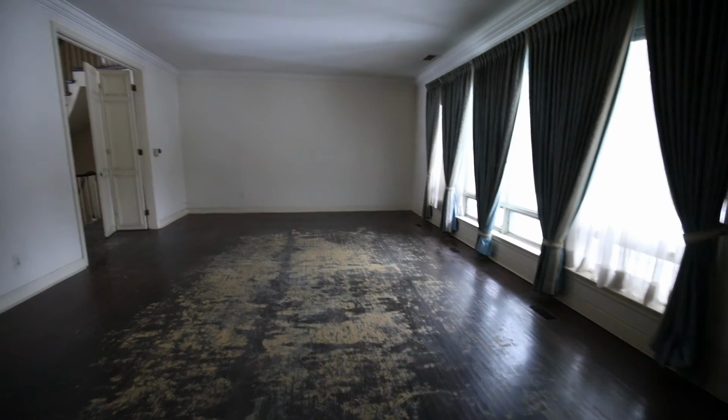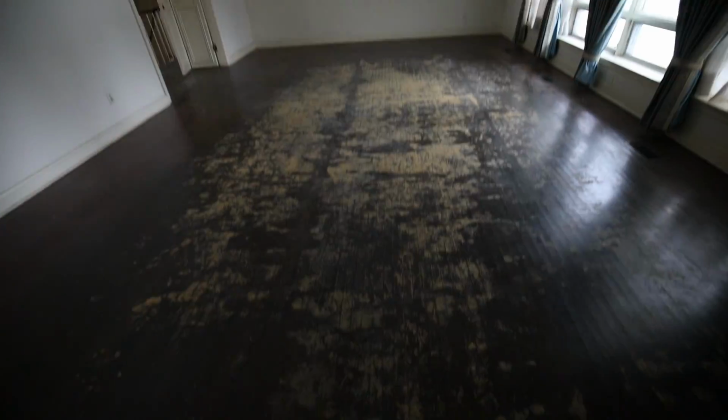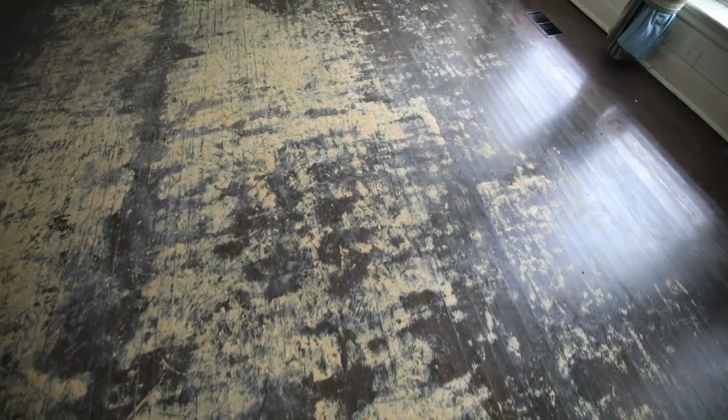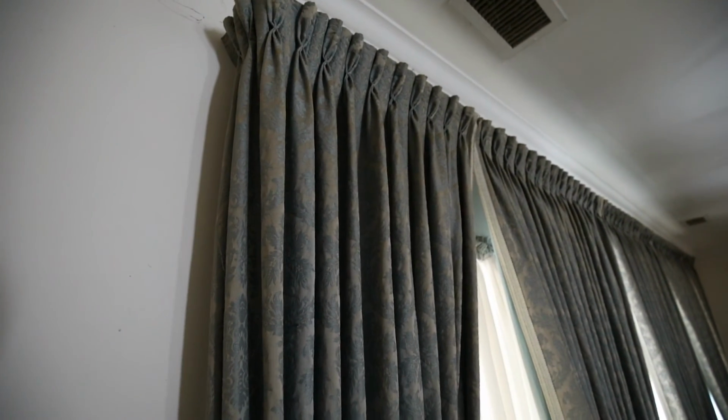Then you go to this room and it's like so plain by comparison. So many rooms in this house. And I definitely call this one a mansion, even though it's a bungalow. What is this? It almost looks like stuff from the carpet that was probably here. But really nice wood floors, really old worn curtains. Unbelievable.